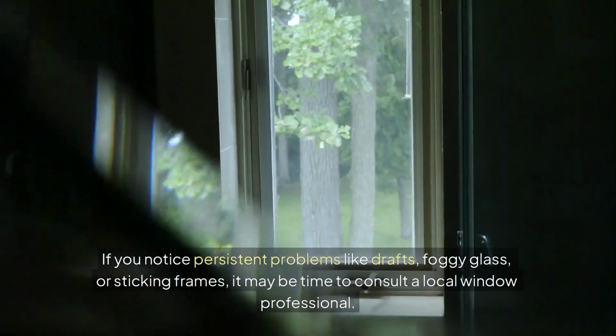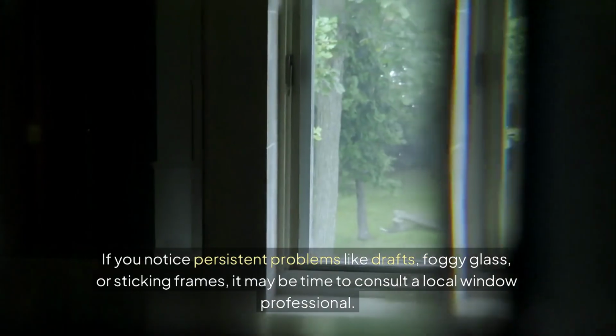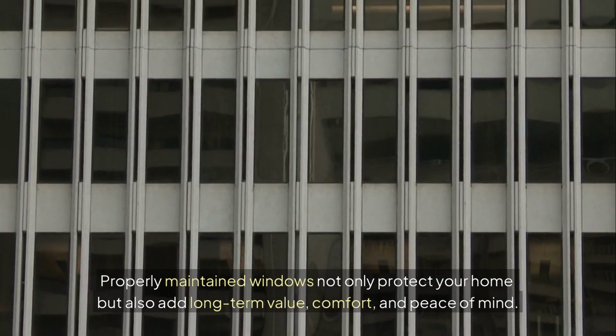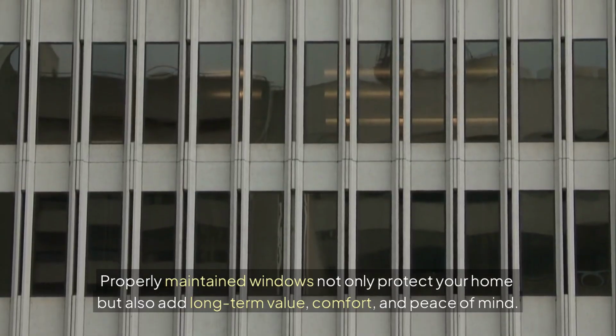If you notice persistent problems like drafts, foggy glass, or sticking frames, it may be time to consult a local window professional. Properly maintained windows not only protect your home but also add long-term value, comfort, and peace of mind.